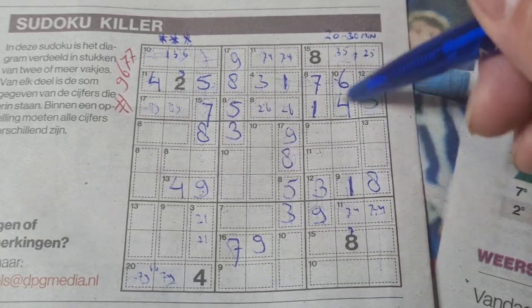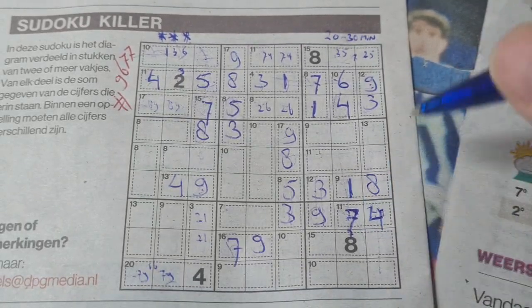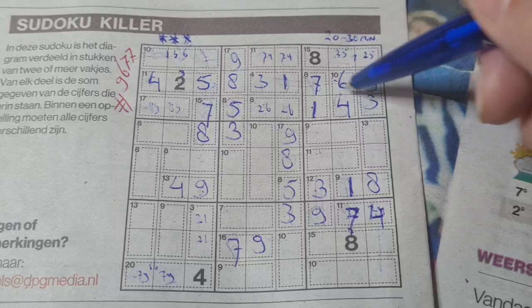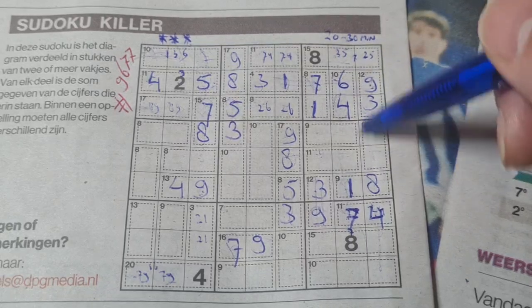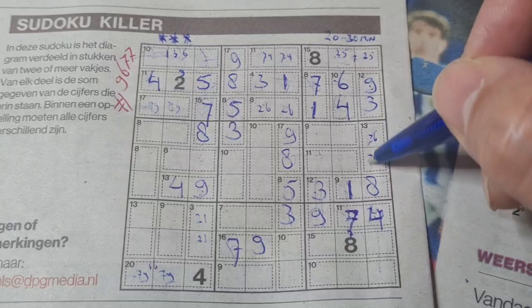Okay, 4 and a 7. We have 4 now in this column. No 4 there. 4 should be here, 7 goes there. 7 in this column. 7 in the column next. On the last column, the only two places left. 7 goes in the box of 13. Combination 7 and 6.